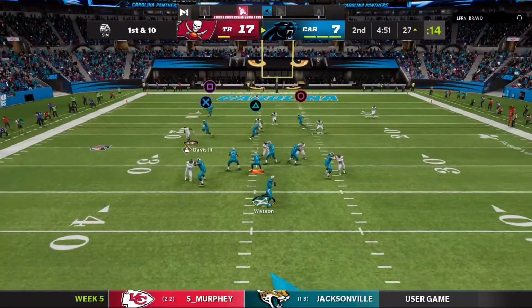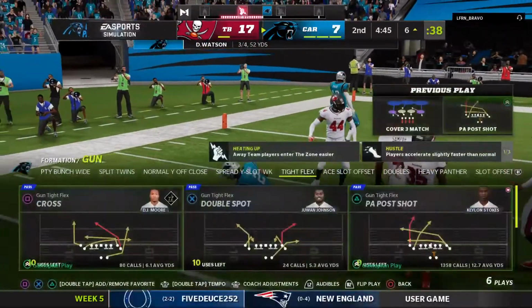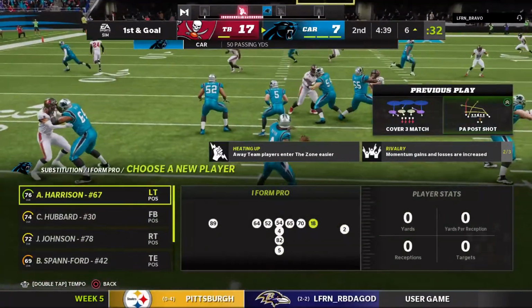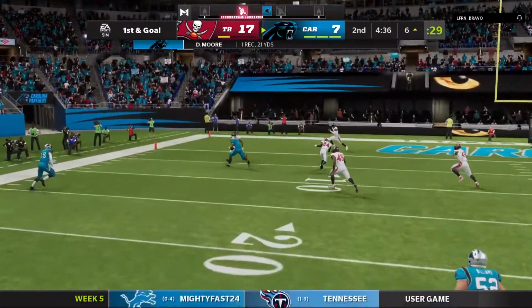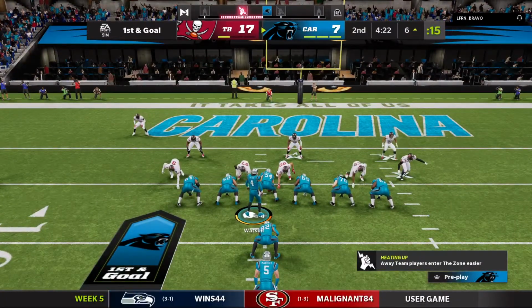Watson off play action. He's got a man in the crossing route. That's Moore. And down he goes, taking it inside the 10, just shy of the 5 at the 6. Boy, how about the speed with which this offense can get down the field? It's taken them no time at all to get down here. And now they're set up with a 1st and goal. 2 big plays in succession. Not sure this D knows what hit them, but now they've got to get ready.